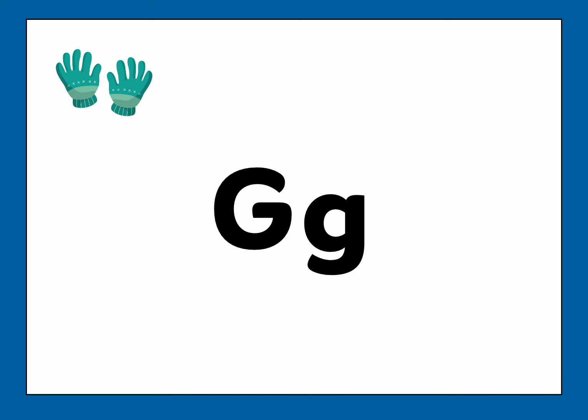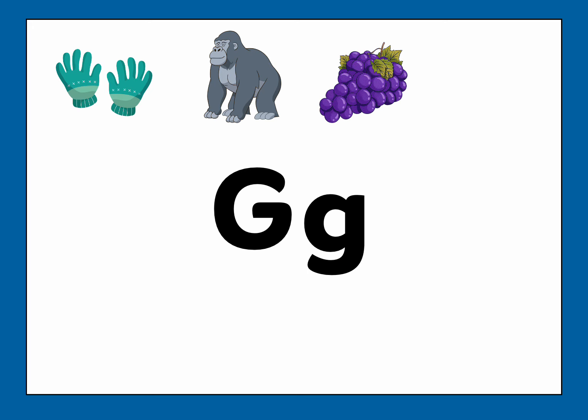G, G, gloves. G, G, gorilla. G, G, grapes. G, G, guitar. G, G, glasses.